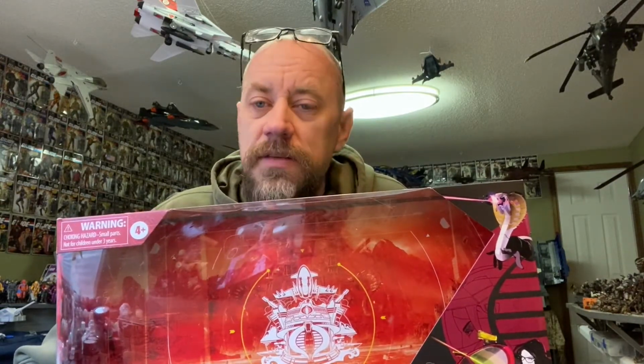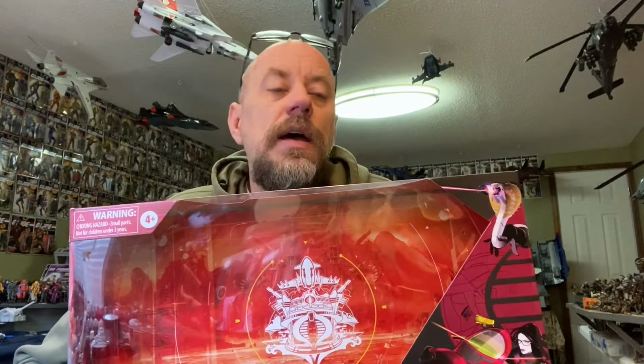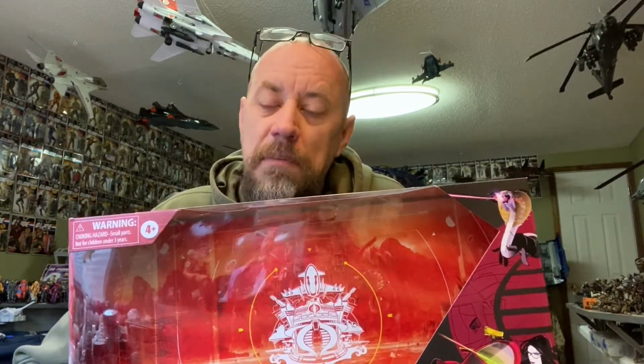The rarity may decrease. That is something that I cannot speak to, because who knows how this is going to play out in the next few months to a year. Hasbro may say, hey, man, these things are selling. There's a lot of people wanting these things that aren't getting them. Maybe we need to ramp up production and make a bunch more of these and get them out there so everybody has one. So the rarity may decrease. Then again, it may not.